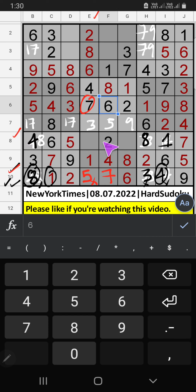8th row, 2 numbers are remaining, 3 and 9. Column G, we already have 3. So 3 can't come in this cell. 3 is confirmed here. Then 9 is here. Column E, column G, we have 3. So 3 can't come in these cells. Then 3 is confirmed here.